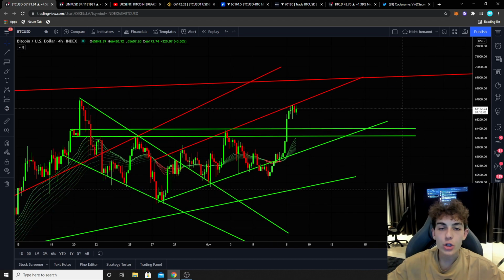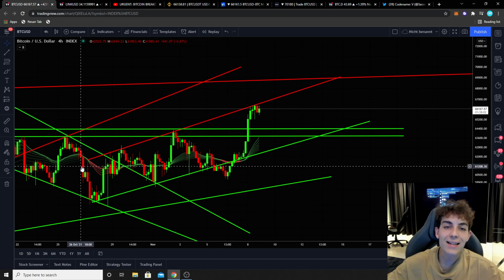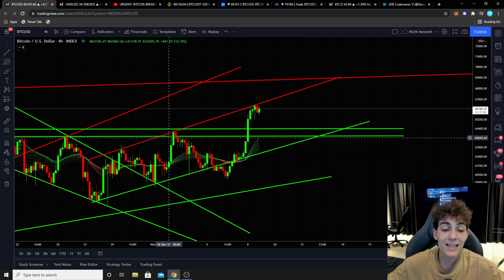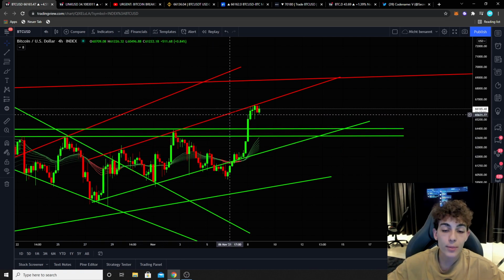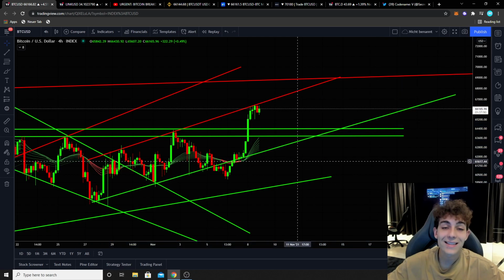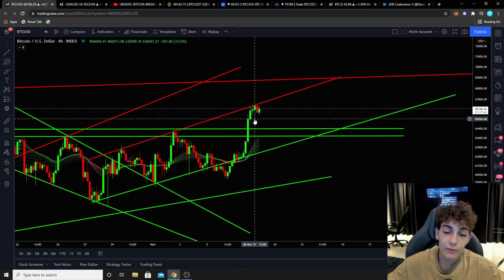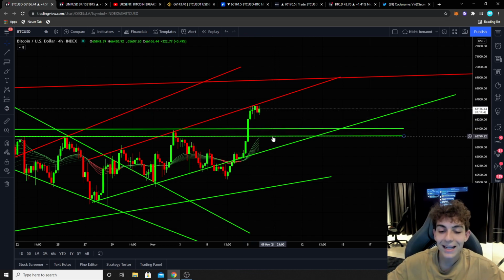And I already mentioned to you guys in my first video of today that the first stronger resistance that needs to be expected is going to be this upward sloping resistance of the uptrend channel that Bitcoin is still trading in. And so far we got a little bit rejected. We saw this massive wick to the downside.